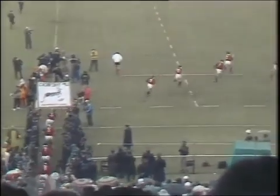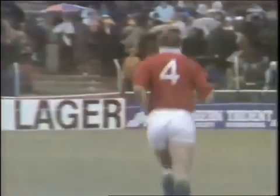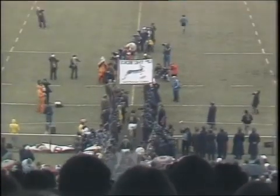Here come the Lions, led by Billy Beaumont, number 4, 13, vice captain of the Lions today, Ray Gravel. And of course, number 10, who is Ollie Campbell, with such pressure on him today. A vital game, probably the most vital game of the entire tour.